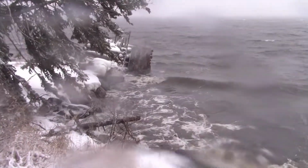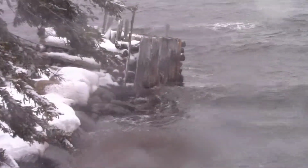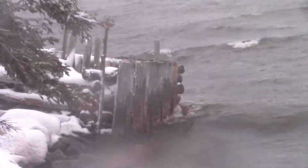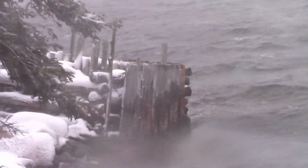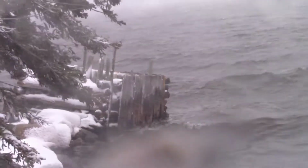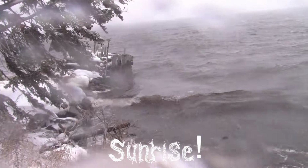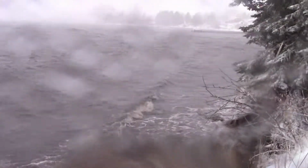That wood thing over there, let's see, I'll zoom in on it. That's where I was sitting a couple of videos ago when I started the video with the sunset. Don't remember the name of that video now. Can't see across the bay this morning.